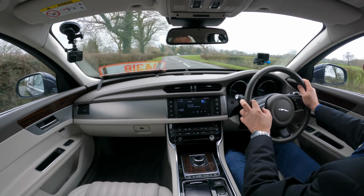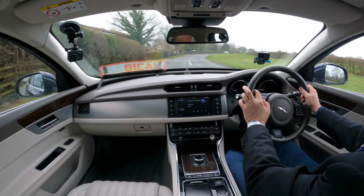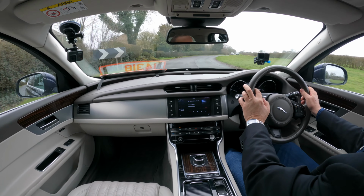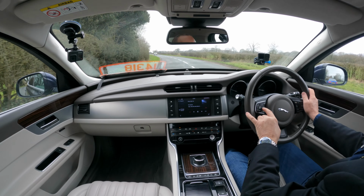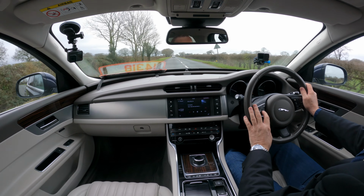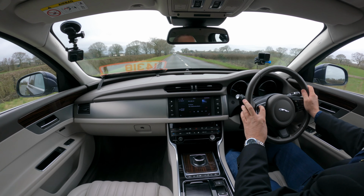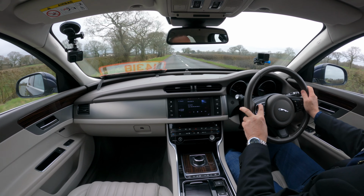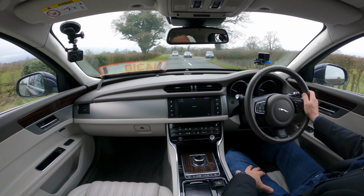Oh, we don't want that. We don't want Kenny Loggins, Mr. Big. No, we don't want that. Joni Mitchell. No, I don't know who that is. So controlling that from the little audio controls on the left hand side of the steering wheel. The Beatles, Baby You Can Drive My Car. Yeah, go on, let's have a bit of that. Can't play it too long or else I'll get a copyright strike.